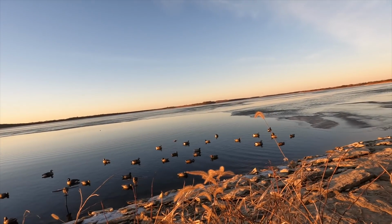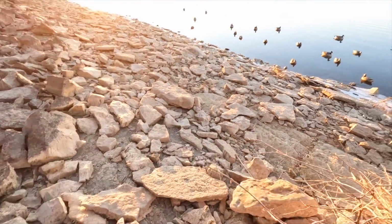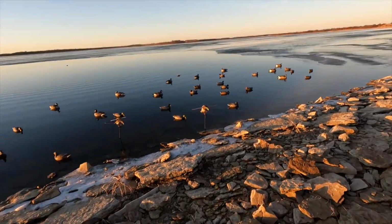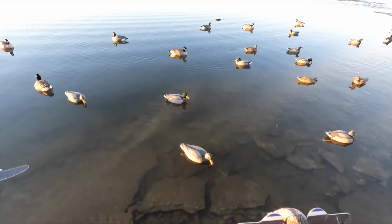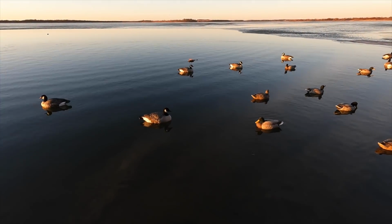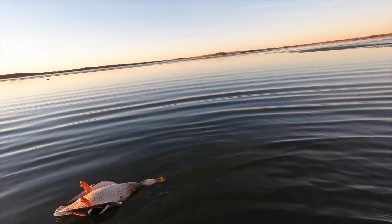There's half my limit. I was a little nervous that one out there was gonna get away, but I guess he is not. Got him on that third shell. Let's see if I can get out here. This water is deep. Oh wow, that's deep.